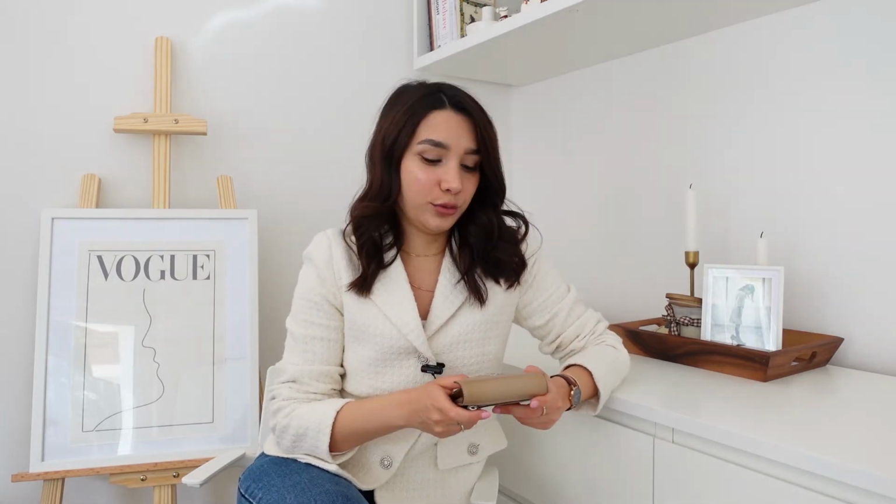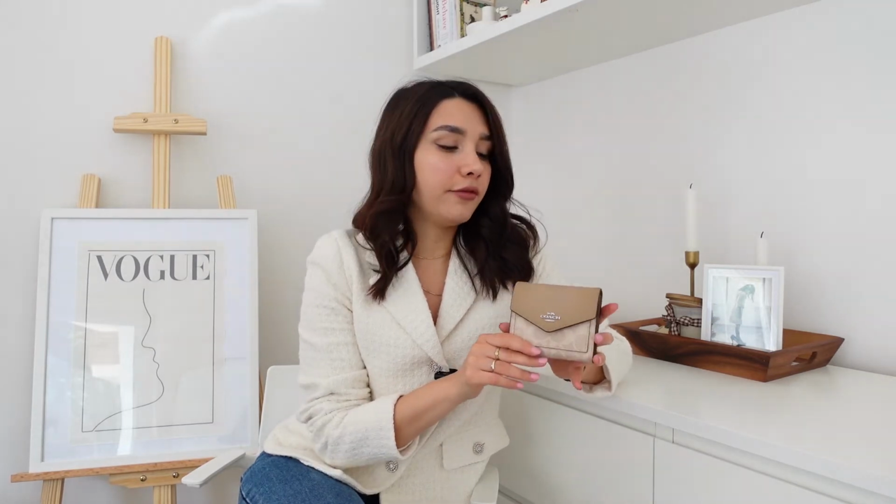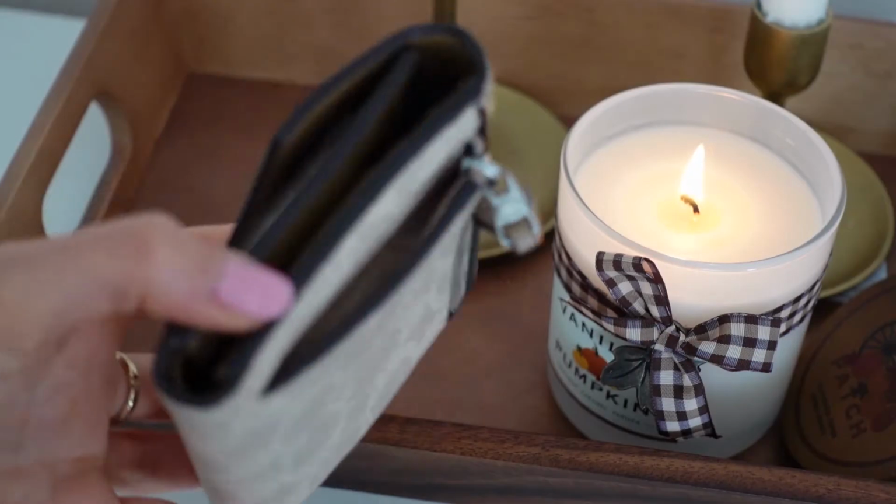This is my personal wallet and I've owned it for a year, and I am not planning to switch to any other wallet anytime soon because I think it's a perfect fit, a perfect size, very good quality, and I just love the color and design. This wallet costs around 100 euros, and they have different colors and, of course, different sizes. I picked this size because it fits any purse, and you can just carry it like this. Maybe if you have a big pocket in your coat, trench coat or blazer, you can put it in.